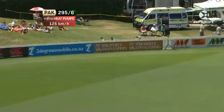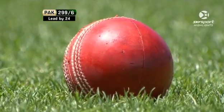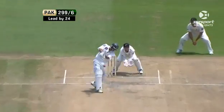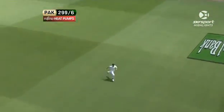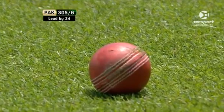Glorious. So much time. He does look impressive, Adnan Akmal. It's 299 for 6. Down the wicket. And very straight too. That's a really good shot. And the reason why, there's a man back there. He's taken it on for 6. Hit it dead straight.